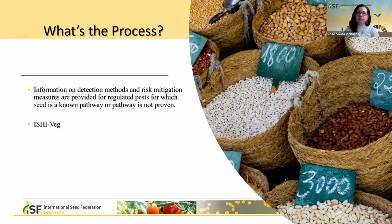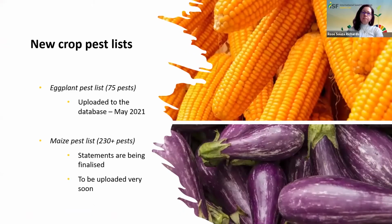We are currently revising this database to make sure that we have a perfect alignment of all the current protocols developed by the ISF initiative, and that all of them are included on the pest list. We have already this year issued a new crop pest list. So we have eggplant, which has 75 pests, and that was uploaded on the website in May this year.